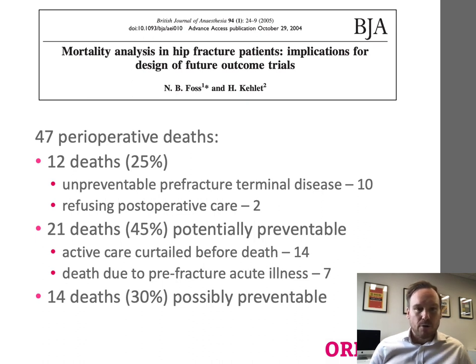In a very detailed manner, they analysed 47 perioperative deaths across a large cohort of fractured neck of femur patients. 12 deaths, 25%, were unpreventable. 21 deaths were potentially preventable. But 14 deaths were possibly preventable, showing that there's a big scope to change the medical decisions, the medical care that we provide for patients that could improve quality and reduce mortality significantly for these patients.